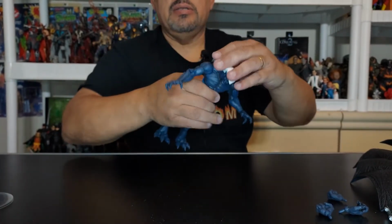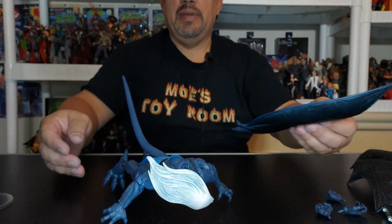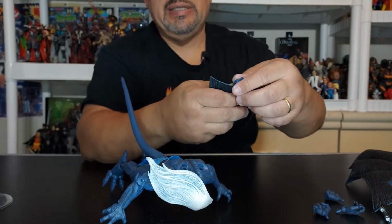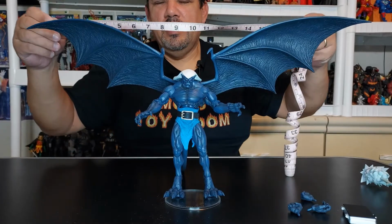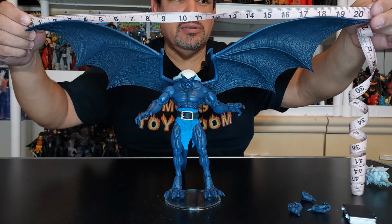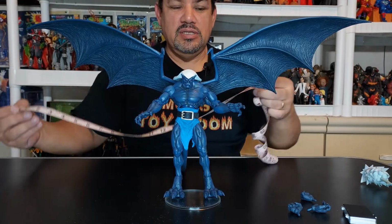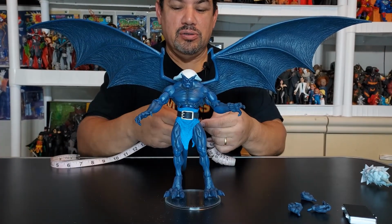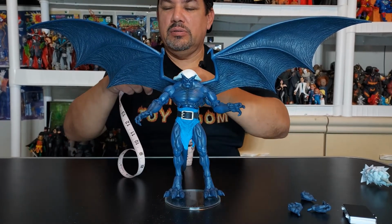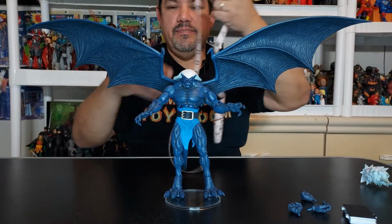Okay, now here's the thing. Let's try and get his wings on. Wow. All right, folks, just give me a minute and we're going to be right back when we get his wings on, because I got to figure out a way not to break these. All right, folks, now we got his wings on, and the wingspan from wing to tip is 20.5 inches. This is a big fig, and that comes out to 52 centimeters. He's a big fig.